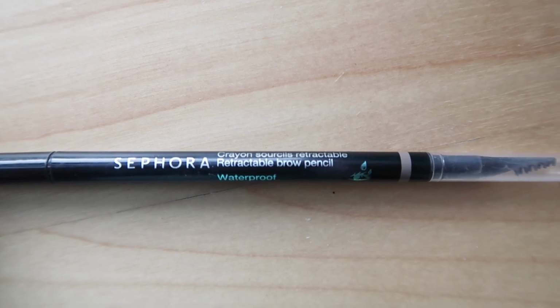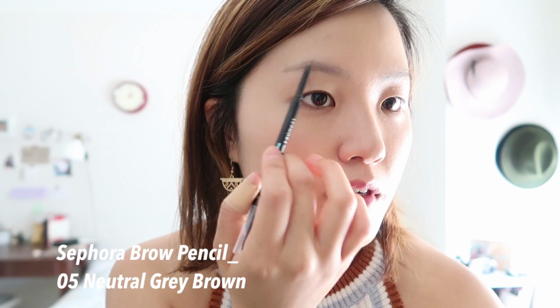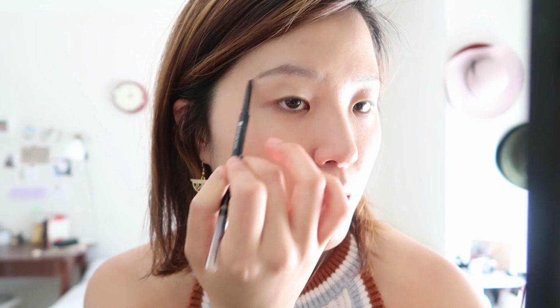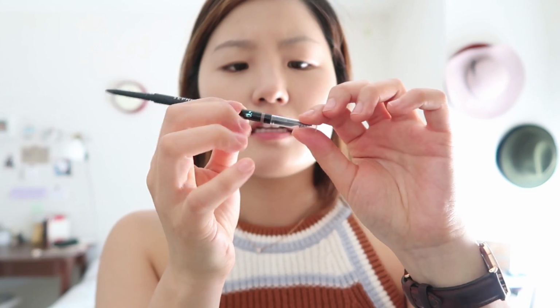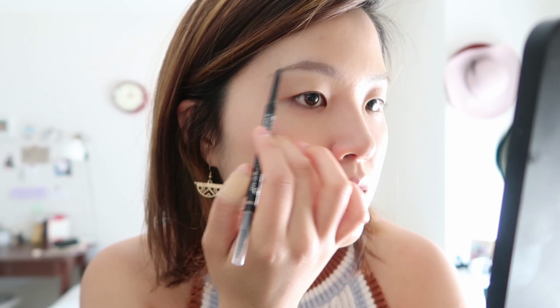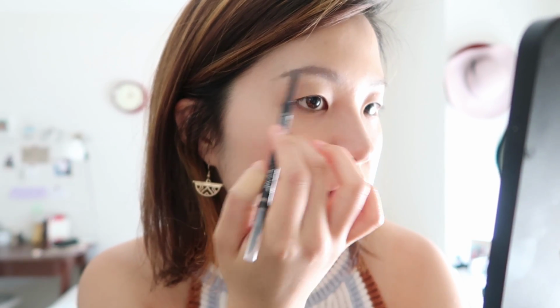I'm going to draw my eyebrows with this brow pencil I got from Sephora. This is kind of like an Anastasia Beverly Hills Brow Wiz dupe. I think it's around 11 or 12 bucks, pretty cheap, although it doesn't have the end spoolie. It's kind of this weird comb that I'm not really sure if it helps at all. But I do like this pencil because it's very thin, so it's easy to draw. It's very light, so even if you mess up, it's an easy fix.